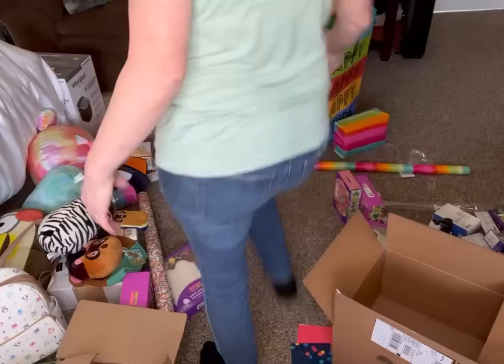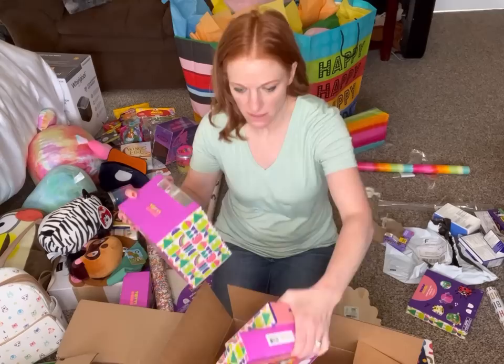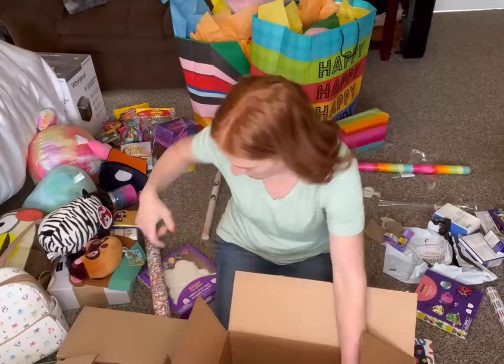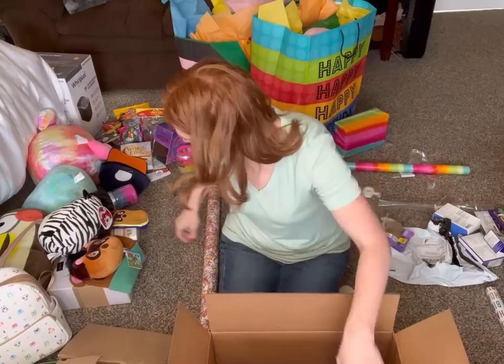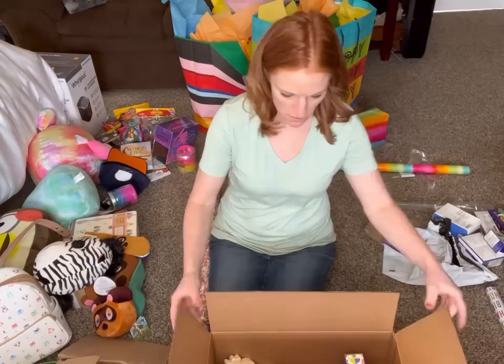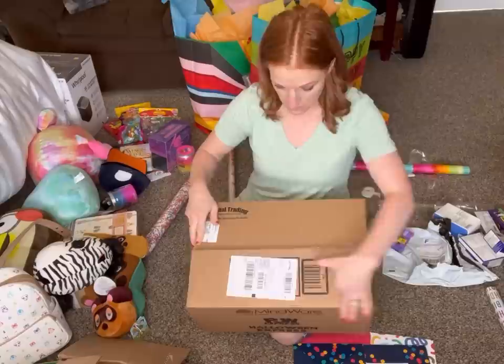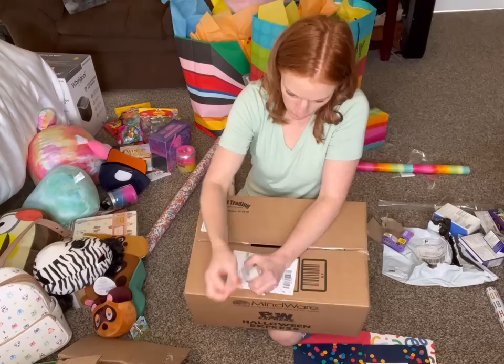Okay, I got some boxes now. All right, let's see. I'm gonna put the art stuff in this box. All of the ceramic stuff. Art kits. That's it. Nope. And I know there was markers. Where did they go? Oh. Like all art stuff in this box. I just dumped out the Easter stuff that was in this box to wrap.